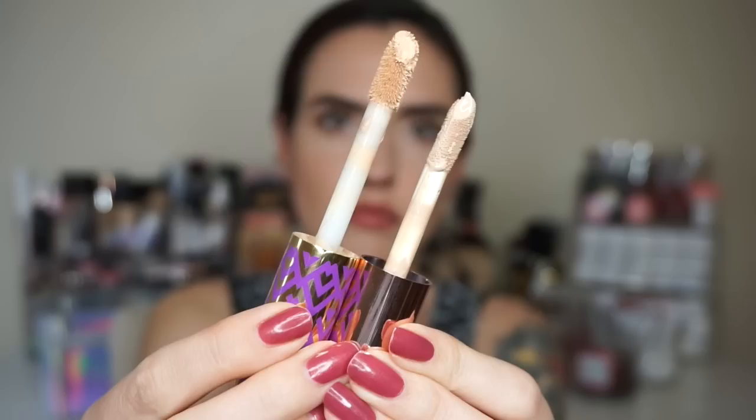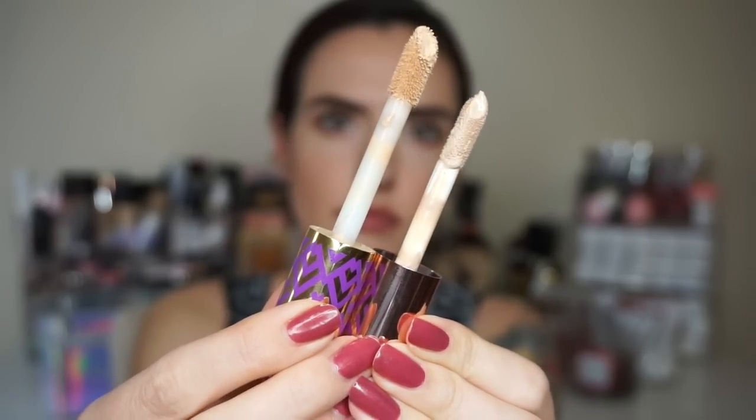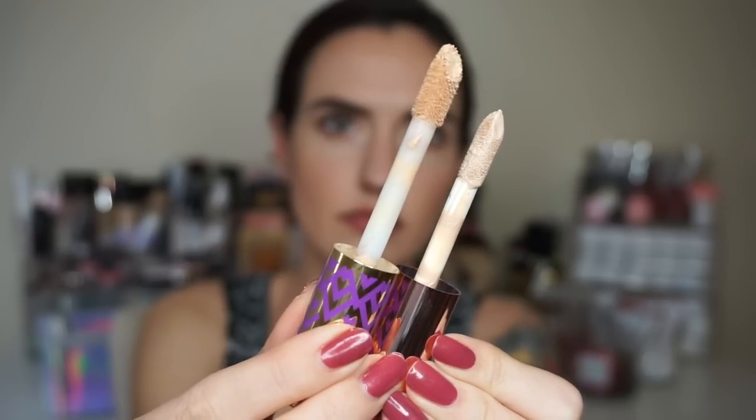Before we test these concealers side by side, let's talk about some of the obvious similarities and differences between the two. As far as similarities go, they're both supposed to be super high coverage, matte concealers. They have a similar applicator. You can see this big giant cupped doe foot applicator. The Shape Tape one is slightly larger. I am not a fan of this applicator. I don't need my concealer applicator to be that big. It looks like a foundation applicator to me. But that's just me, to each their own.